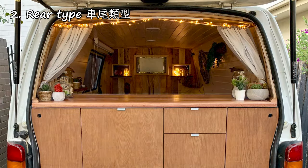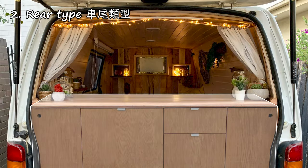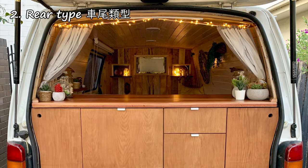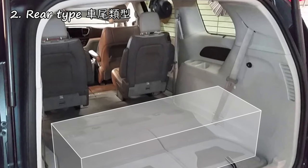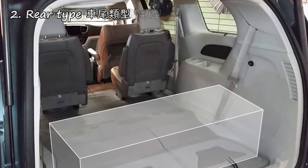The drawback is the inability to enter or exit from the rear of the vehicle, and it may potentially obstruct the driver's rearward visibility. It suits models with foldable middle seats without affecting the use of the passenger seats.